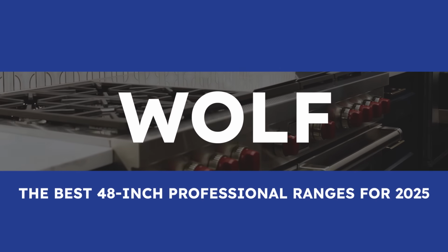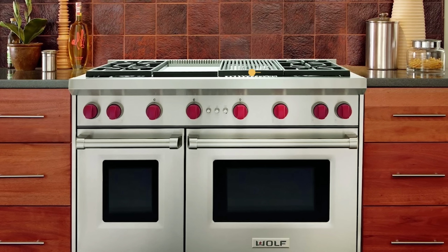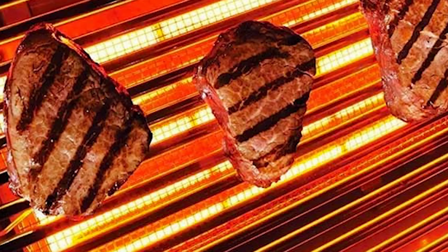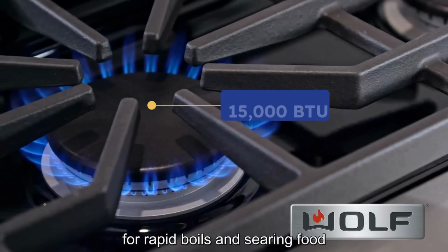Let's just start with Wolf. Their all-gas range features powerful infrared grilling and griddling. Their grill hits 16,000 BTU while the griddle reaches 15,000. Infrared is a more directed heat than all gas. In fact, the sear burners on the expensive professional outside grills are all infrared. Now, their all-gas burners only max out at 15,000 BTU, which is the least on this list.